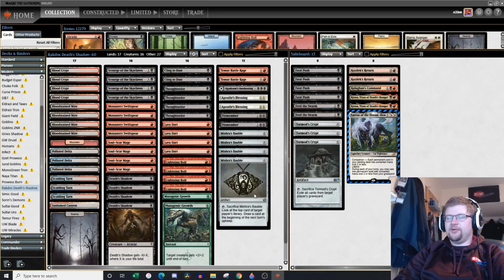It's a 0-mana artifact that you sacrifice, and then at the beginning of the next upkeep, you draw a card. And all you do is look at the top card of either your library or the opponent's library. That's it. It's just looking at the top card. The reason we play it is because we're a Lurrus deck.